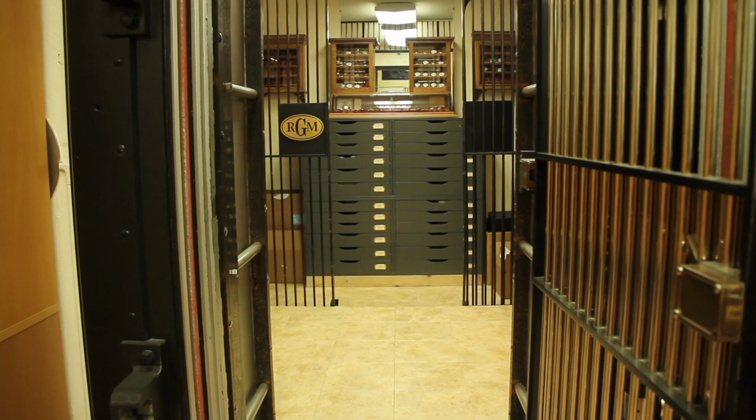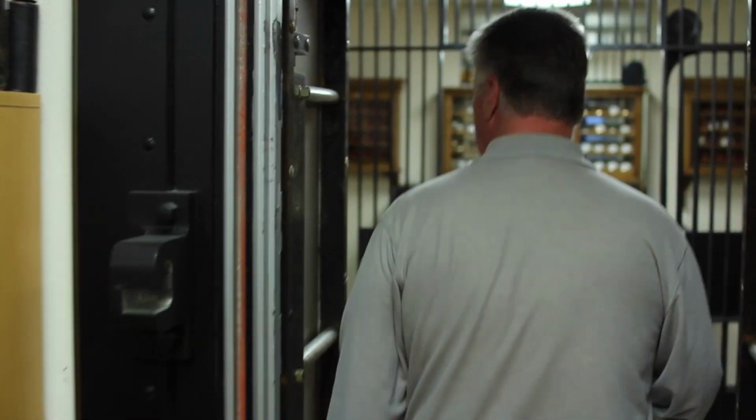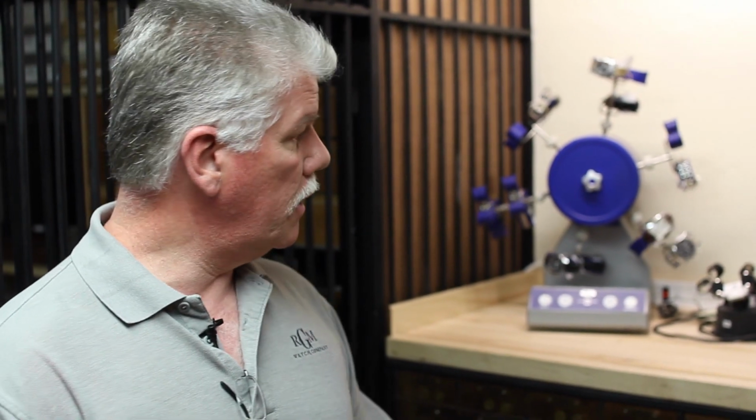Now let's go into the vault. So in the vault, this is our vault. This is the RGM building. Used to be a bank. About 1915 is when we figured this was built. So we use the vault every day. It's locked, so we keep our customers' repairs in here. We keep our inventory in here. We keep the parts for the watches that we build.